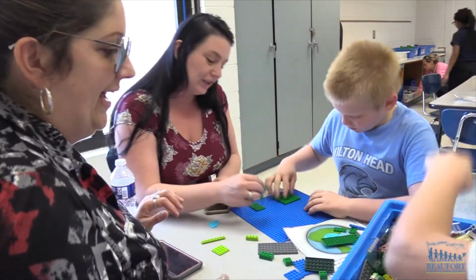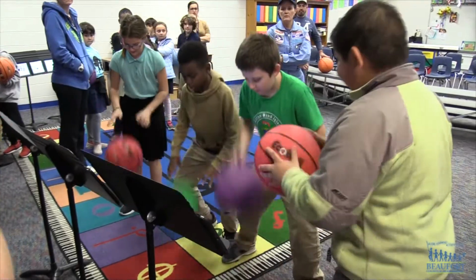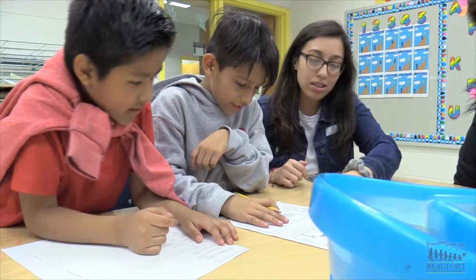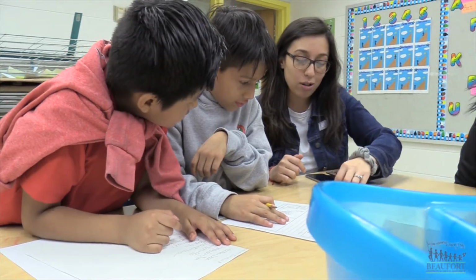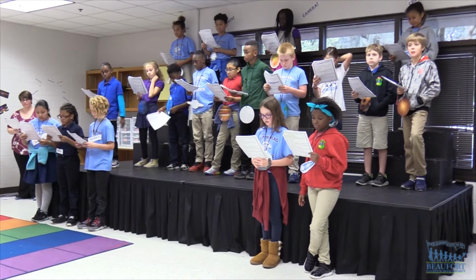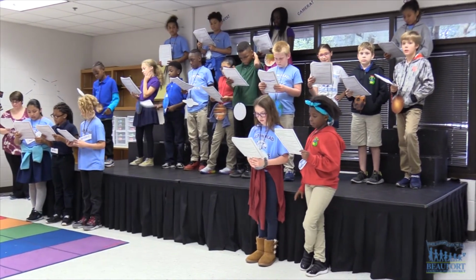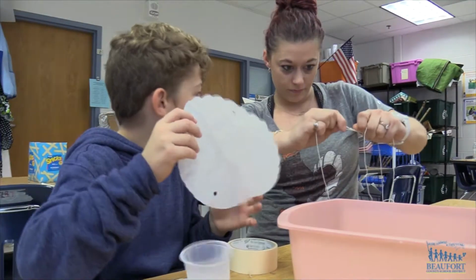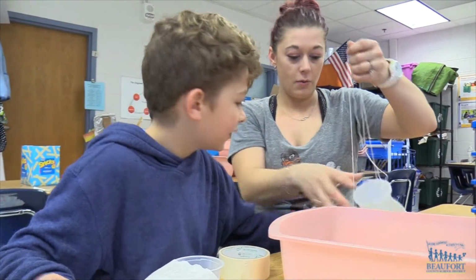Fourth grade students at Hilton Head Island School for the Creative Arts invited their parents into their related arts classrooms so they could see firsthand how they use science, technology, engineering, arts, and mathematics. During the Letting Off Steam event, students performed a play about the solar system, used Legos to build the planets, and showed off their engineering skills by making parachutes out of recycled materials.